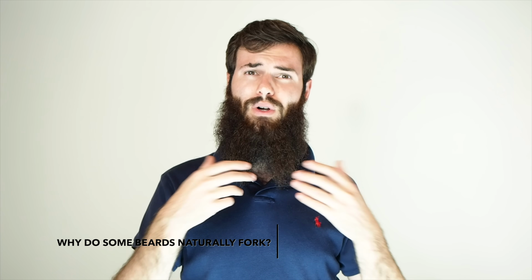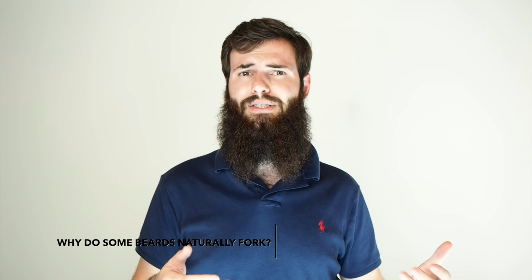So this really begs the question, why do beards split into these forks on some guys, and on some guys they don't get this? Well, really, it just comes down to genetics. The growth pattern that I have, and many other guys, is that this part of our beard will continue to grow a lot faster than this part in the middle.